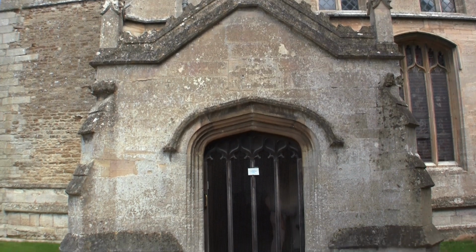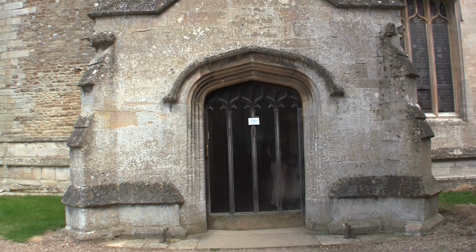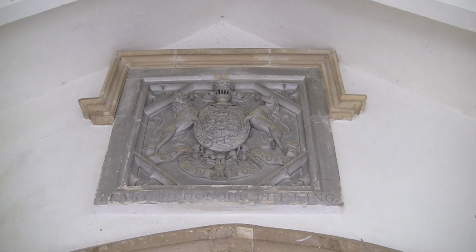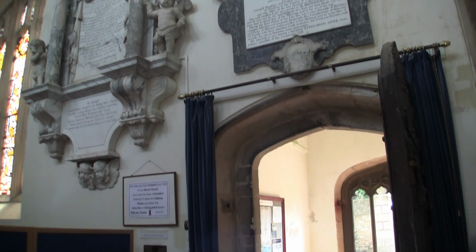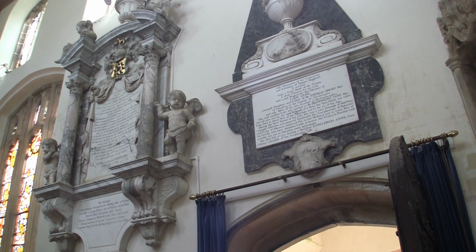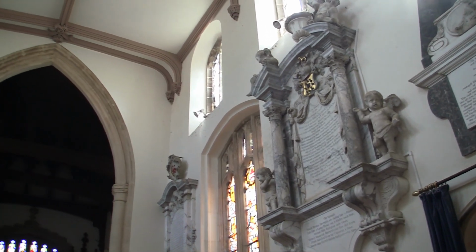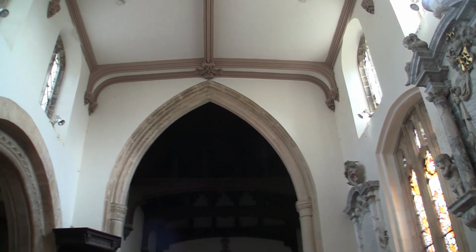Each pinnacle of the church tower sprouts a weather vane, formed as an element of the Brownlow arms. And then we come to the monuments. How many monuments can you cram into such a small space? William Brownlow, 1699 to 1726, brother of Lord Tyrconnell. Well, in this incy-wincy church, there are 40, but I'll concentrate on the big ones.